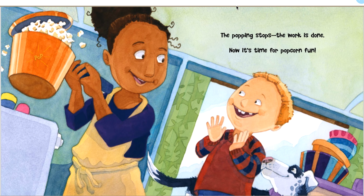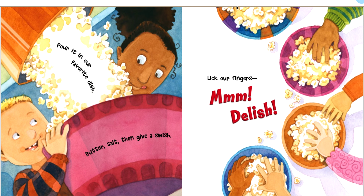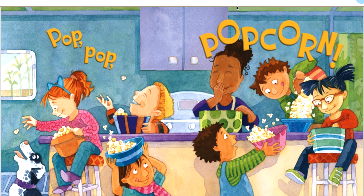The popping stops, the work is done. Now it's time for popcorn fun. Pour it in our favorite dish. Butter, salt, then give a swish. Lick our fingers, delish. Pop, pop, popcorn.